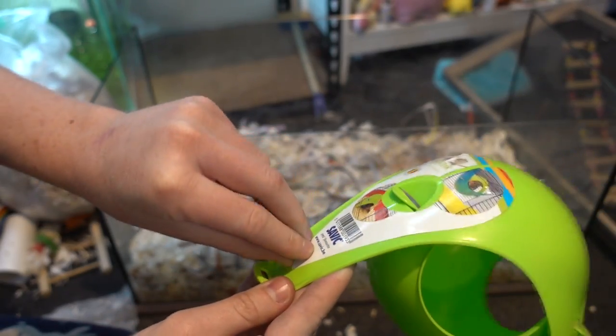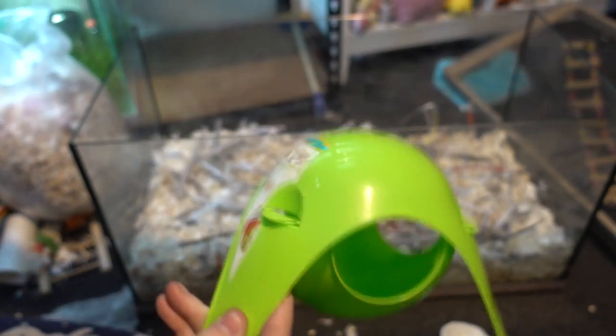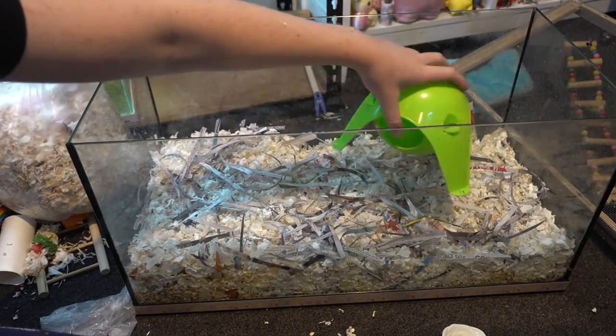I've seen these in rat cages, like way bigger ones. I didn't know you could get little ones for mice and stuff, so that's really cool. So these can just go like this, or they can hang up from the top. So I don't know what I'll do.